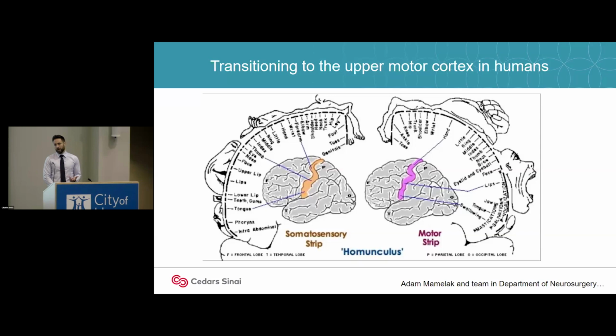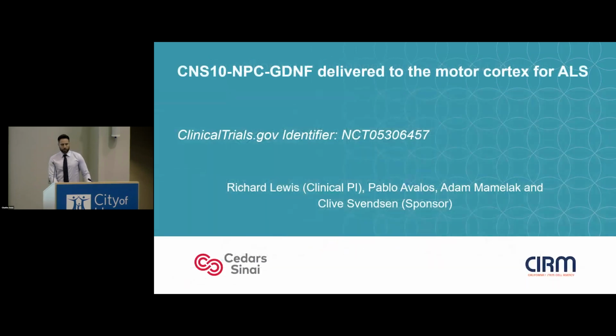And the other benefit as well is that the hand area, the hand knob, has been characterized very well, and it's very easy to identify. We can use functional MRI to target pre-surgery, and then in the OR, we're also able to use surface electrodes to determine exactly that we're in the right area. So now I'll just do a quick overview.